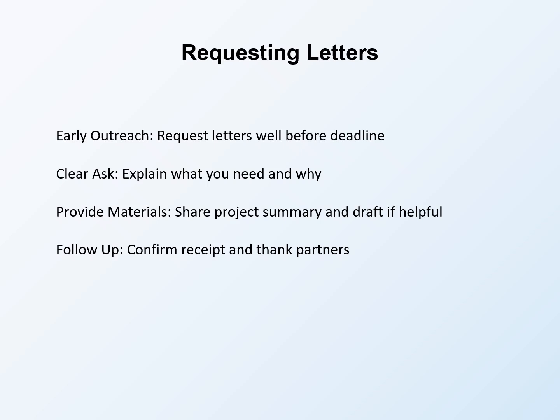Provide materials by sharing project summary and draft if helpful. Partners write better letters when they understand your project. A draft letter helps them know what content you need.